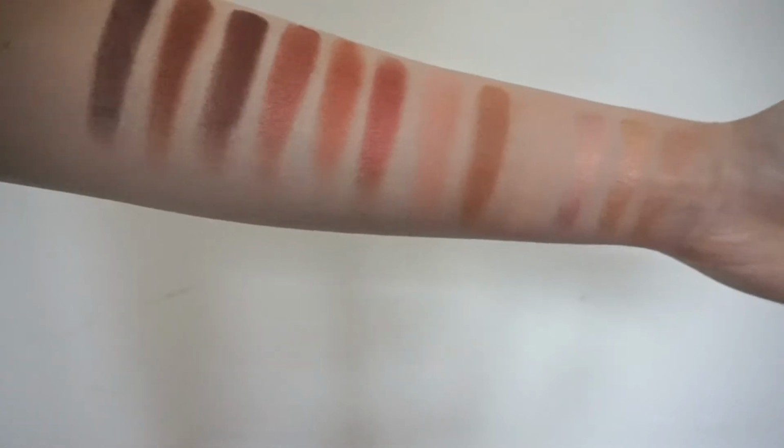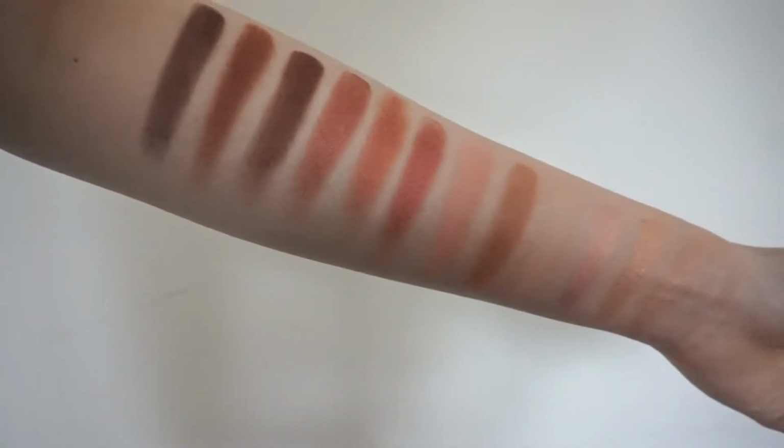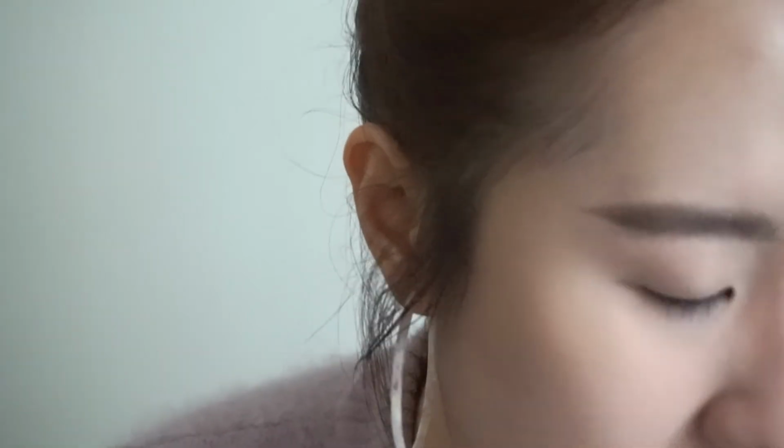Most of the colors blend out pretty well, apart from the shimmery pink shade on the first row, and also the bottom left corner, that shade called Heat Is On. It's a little bit chalky, but other than that, all the shades blend out beautifully, so I really do love this palette.